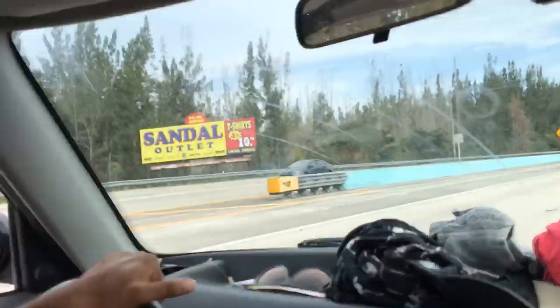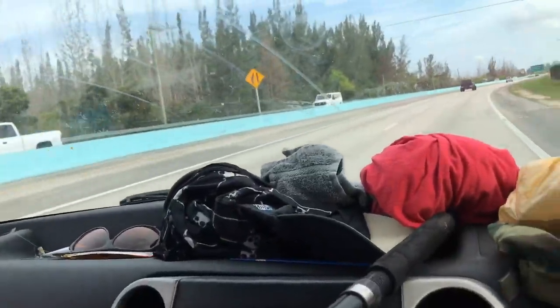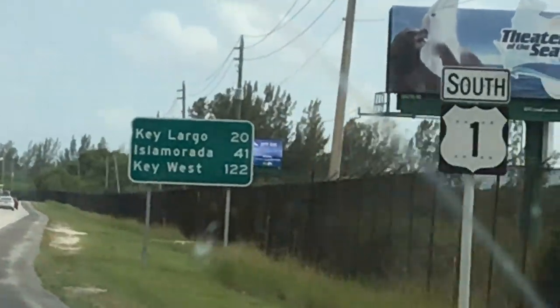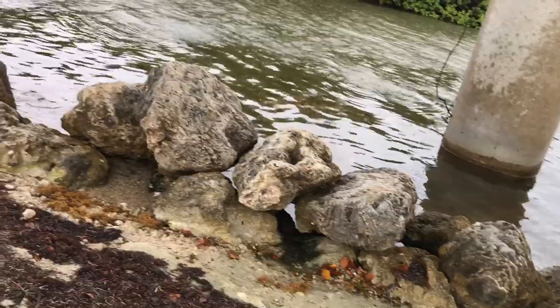Oh my gosh, guys. So we just made a right onto US-1 South. Look at that right there. We're not going to tell you guys where we're going, but maybe you guys can get the idea. We're on our way to... Great road here, no going back. Something big. We don't know. Our main goal is to catch a double up, anything over 40 inches.